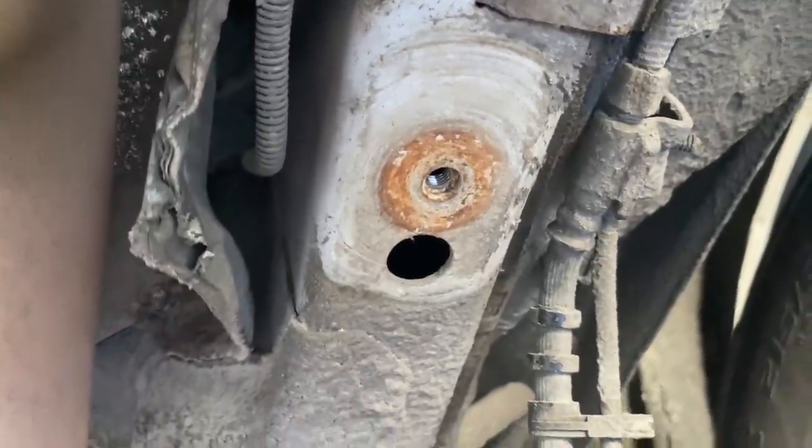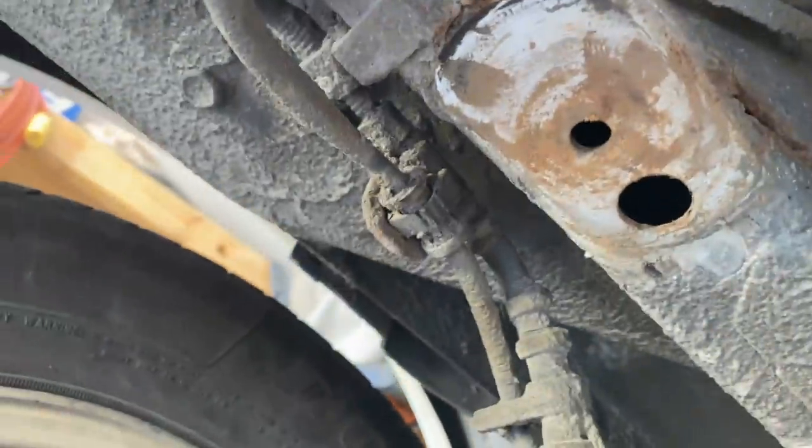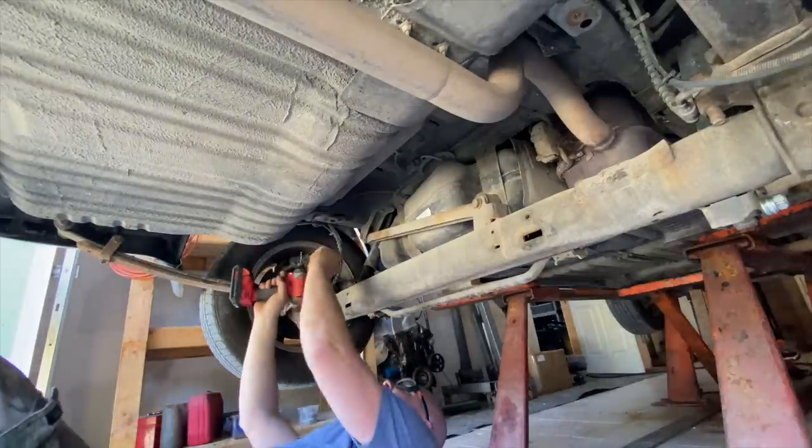Yeah, I imagine the one that's in there looks like a riv nut kind of. And this one, it's either just welded in and it broke free, and then they had to cut that hole right there to get a wrench in there. I'm not sure, but get ready to drill the first hole.